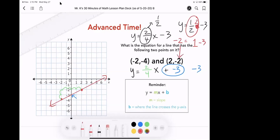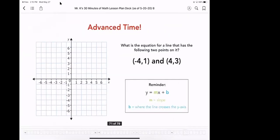Okay, good job, everybody. I know these are tricky. I'm very proud of you for digging in. Let's try another. Go ahead and give this one a try.